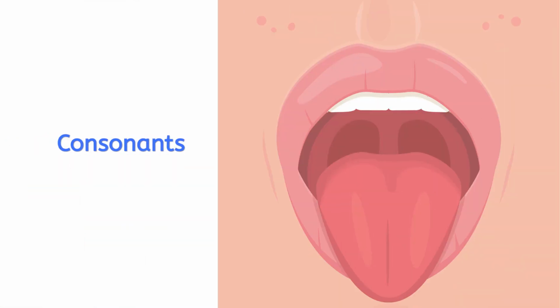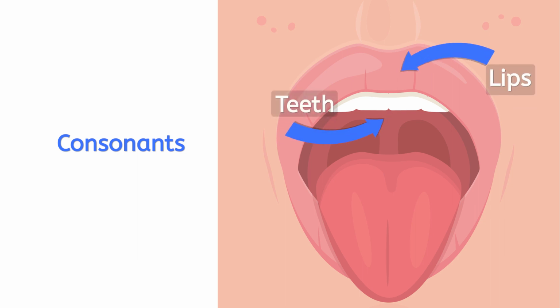Consonants are made with the lips, the teeth, and tongue. Can you think of any consonant sounds? How about f or p or l?